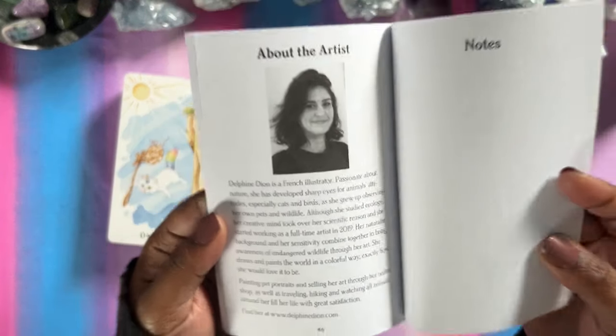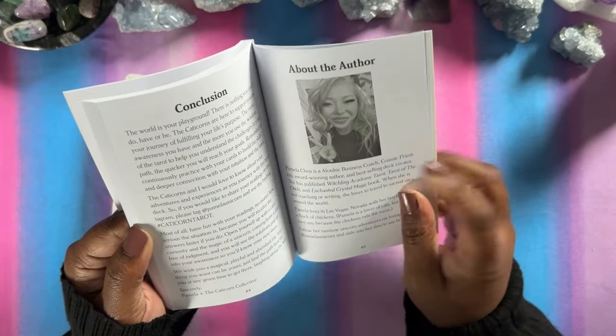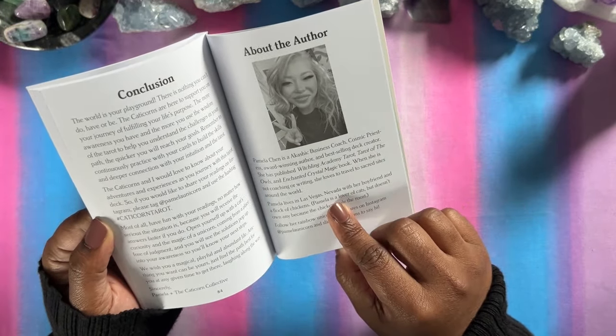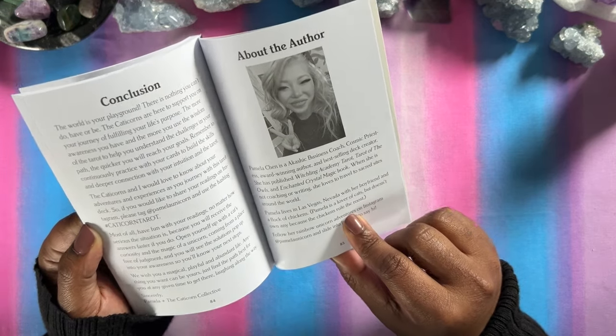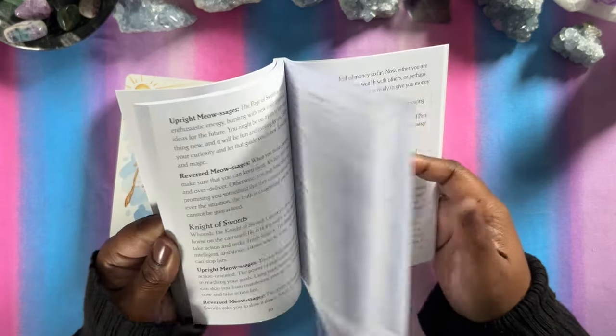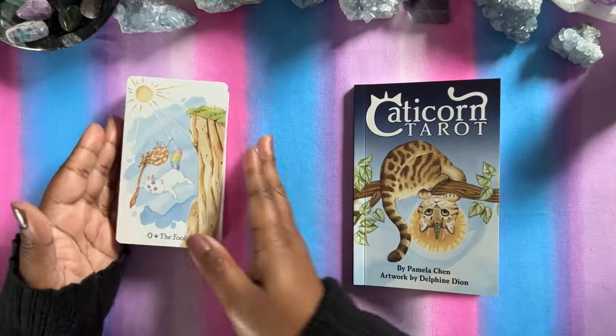This is Delphine Dion. She's a French illustrator, and here's Pamela. So yes, Witchling Academy, Tarot of the Owls, Enchanted Crystal Magic book, which I didn't mention earlier. And it says she has chickens. I wonder if she's gonna make a chicken deck. I feel like chickens are like the new hotness in tarot. I feel like I'm seeing a lot of chicken decks lately.